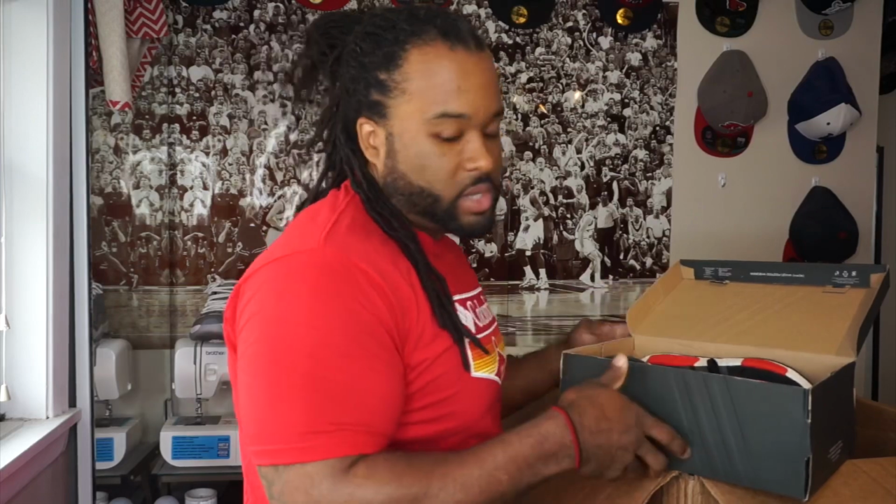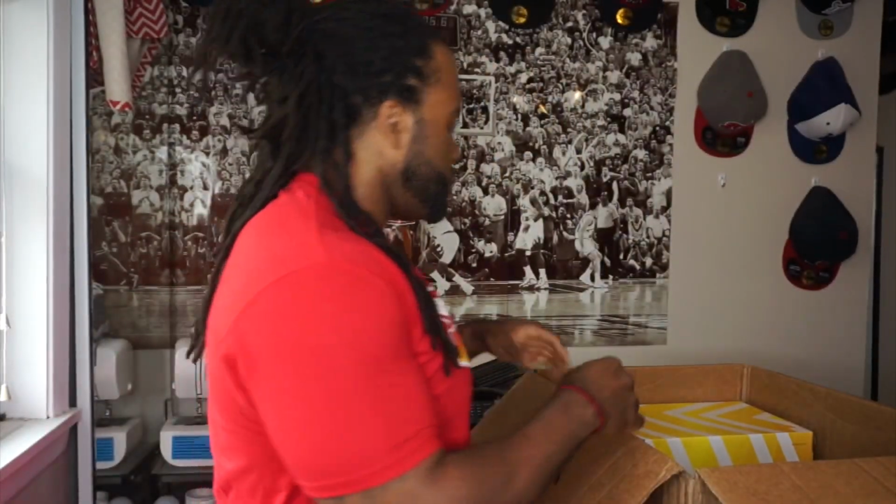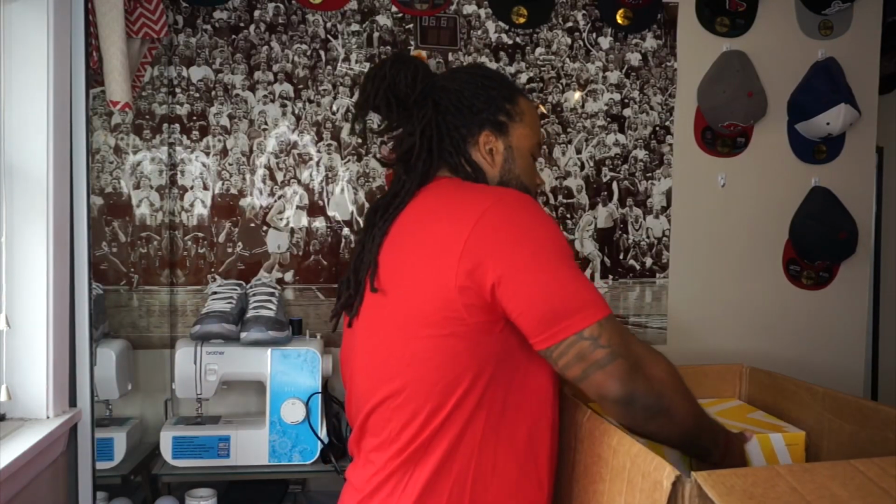I've always liked the look of NMDs, man, just not the way they look on my feet, so I don't have any NMDs.